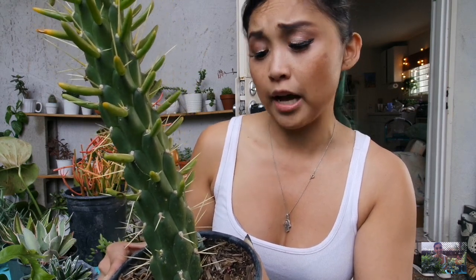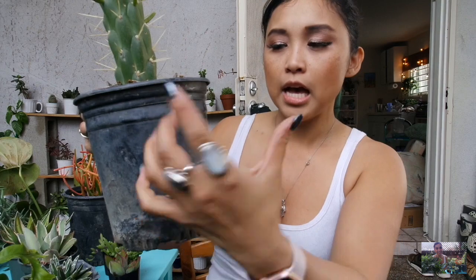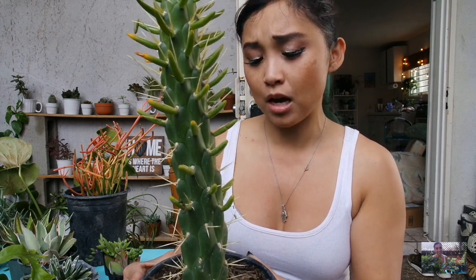Let me know down in the comments below what variation this is. This was a pain to carry around, because look at these little pokies here. It's crazy, right? And I don't know how I'm gonna transplant this. Kat told me she wrapped her cactus in towels when she transplants them. I may just snip this whole side down and then pull it out this way and put it in a planter. I think that's the best way to do it when it comes to big spiny pieces like this. I do not want to get poked. I already got poked twice today just handling him.